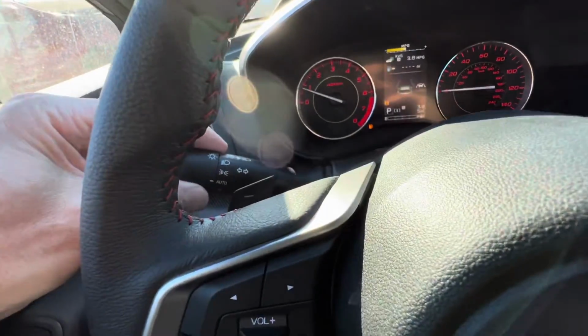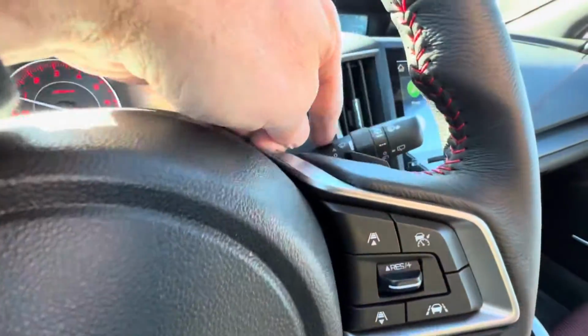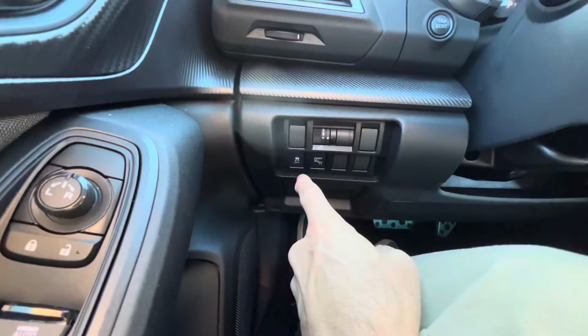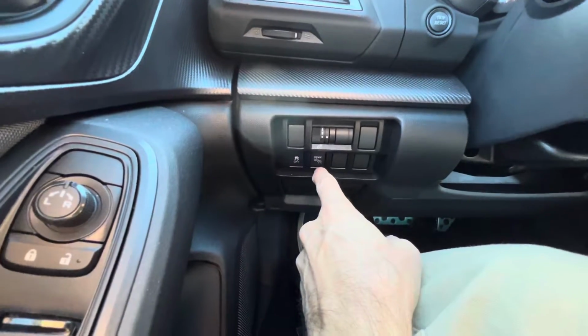On the left, we have our headlights. On the right, both windshield wipers front and back. Down below on the dash, we can brighten and dim the dash. We have traction control off, safe exit on or off.